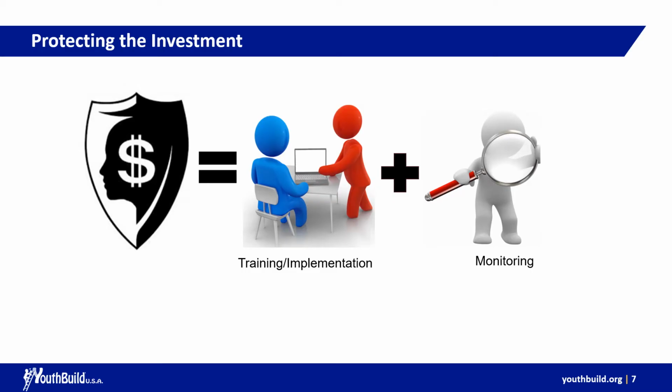The foundation of the AmeriCorps partnership is based on protecting the investment. In other words, knowing the terms and conditions, rules and regulations, in order to be good stewards of these federal funds and to mitigate the risk of disallowed costs. This is a shared responsibility between YouthBuild USA and AmeriCorps subgrantees. And we accomplish this through training, supporting the implementation of the grant at the program, and conducting routine monitoring here at YouthBuild USA.